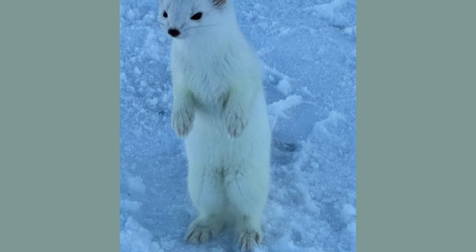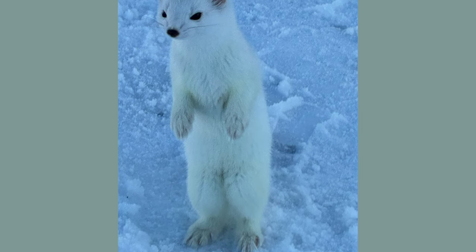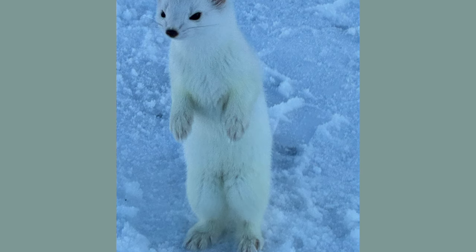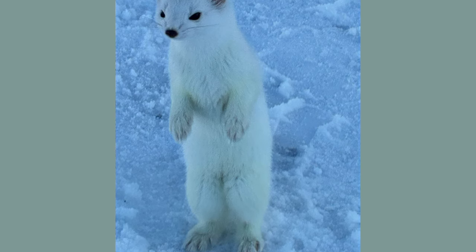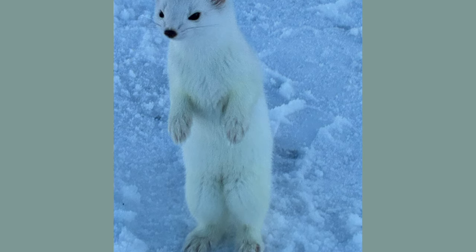Go ahead, next one. This is what I saw maybe 3 weeks ago. It was only maybe 15 feet away. I had trouble trying to capture it with my cell phone because it would move around. It would stand only for a few seconds.